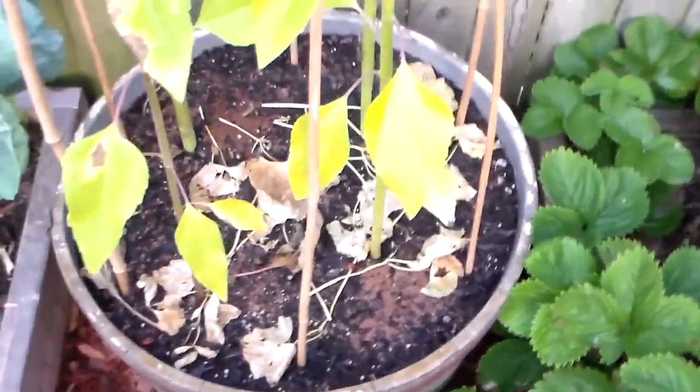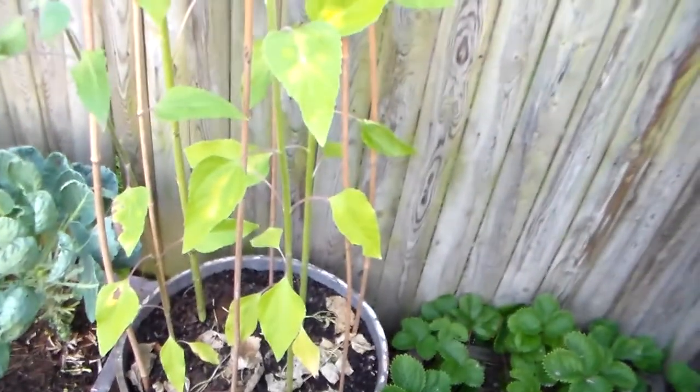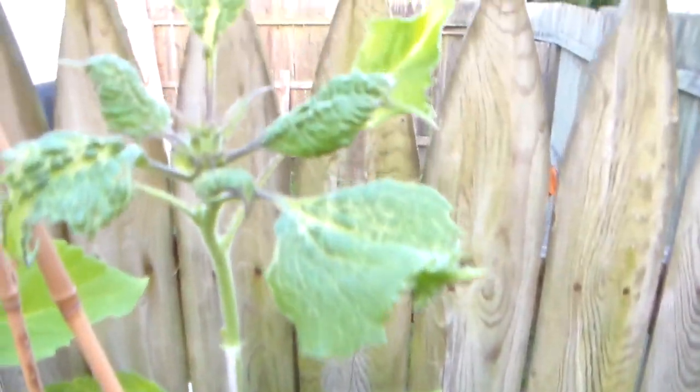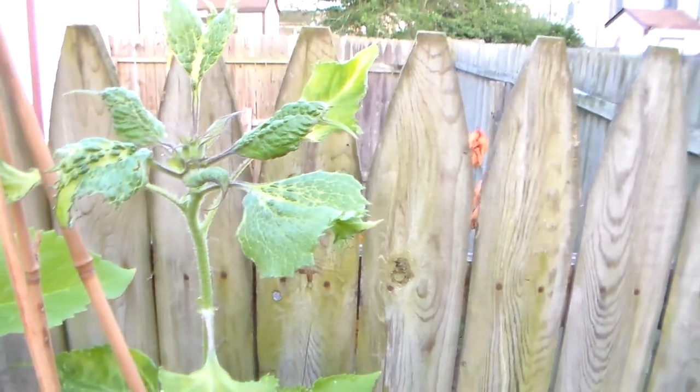My sunflowers, I cut out my beans at the bottom. I just realized with this pot, I think it was too much to have that with my sunflowers, and I think they were taking up too much of the energy. Since I cut them out, I have some new leaves, and if you can tell the difference, these leaves are kind of pale. These leaves are super dark green. So I'm really happy about that.